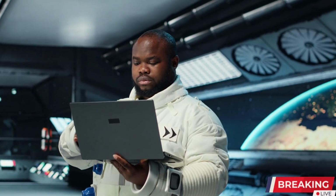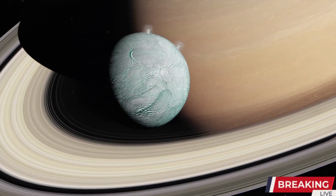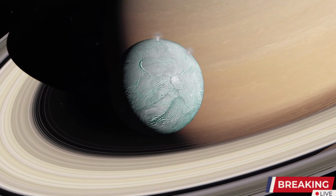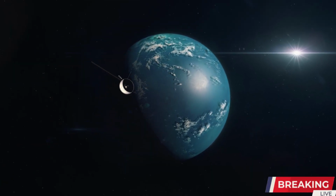Scientists have confirmed that an alien ocean has been hiding beneath a frozen moon for billions of years. And when researchers went back through data collected by a spacecraft that actually flew through material erupting from that ocean, they found something remarkable: a rich collection of complex organic molecules. The moon is Enceladus, a tiny world orbiting Saturn. It may be one of the most promising places in the solar system to search for life.